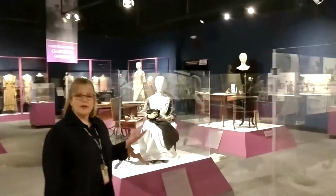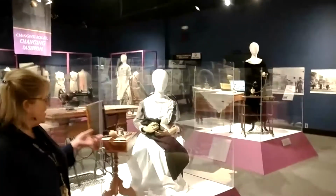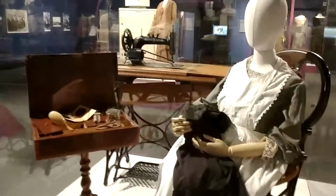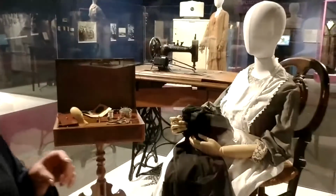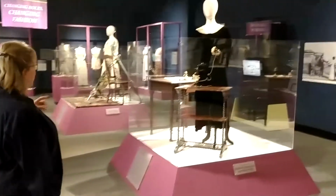And then, of course, the sewing technologies, the change from hand sewing and darning socks. Can you imagine that we used to darn socks? And what it meant to bring in the electric sewing machine with the paddle action and how much more efficient that would be. We're also featuring our pump action vacuum cleaner here in the collection.